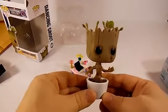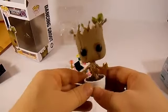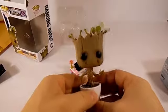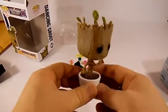This will just look really good in my shelf. I know a lot of people like to keep their vinyl pops in the box. And I don't know if this is like vinyl pop sacrilege or what. But I take mine out of the box.